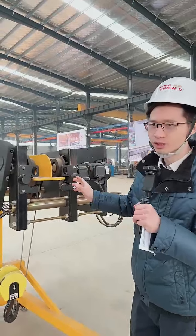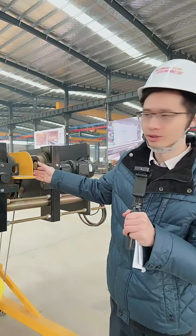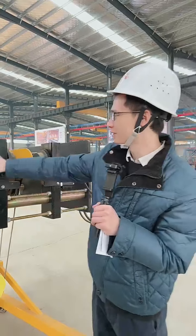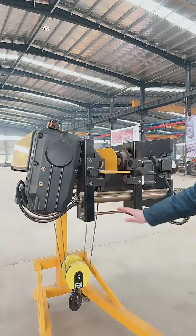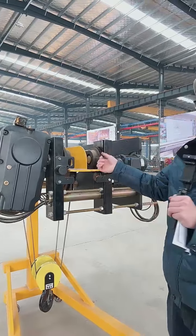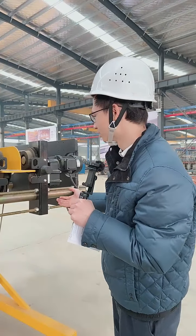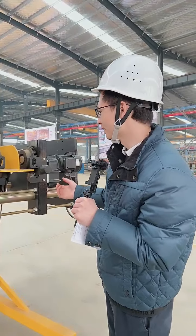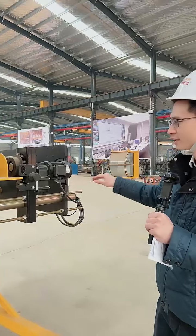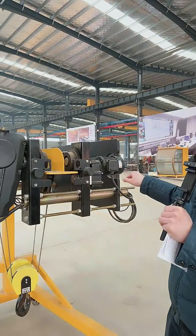For the traditional design of the hoist, the cross traveling mechanism is under the main girder. So the lifting mechanism is under the main girder. But for this design, the main girder crosses the hoist. The advantage is that it can increase the lifting height. This design is very good for a workshop with less headroom.